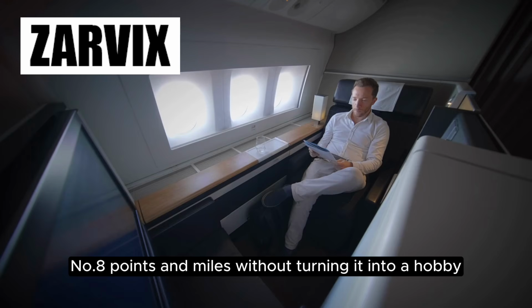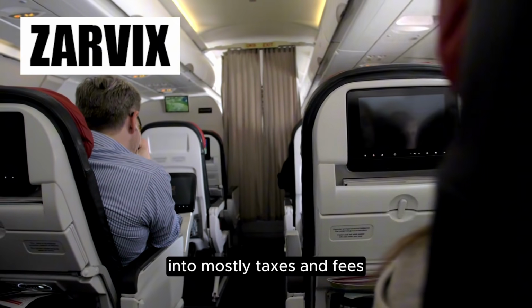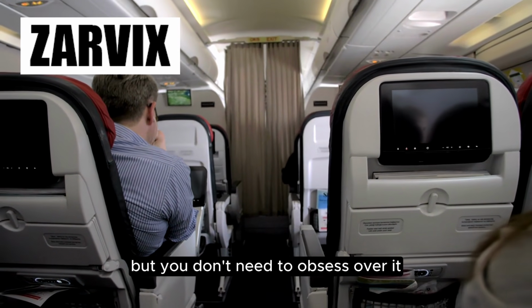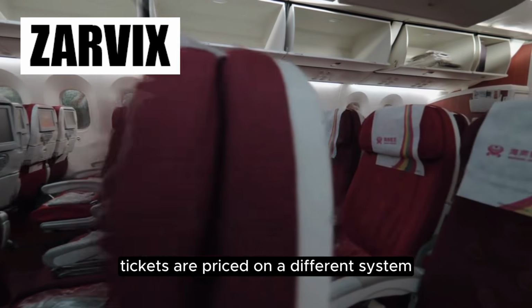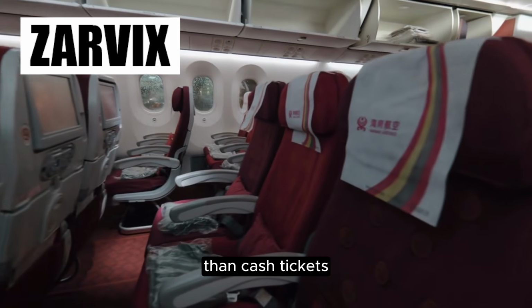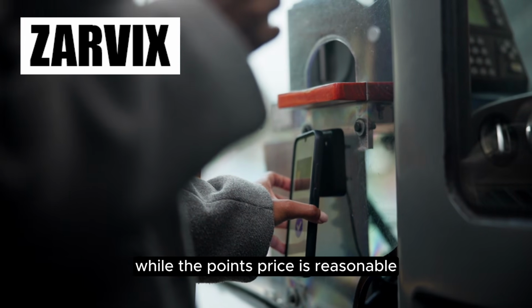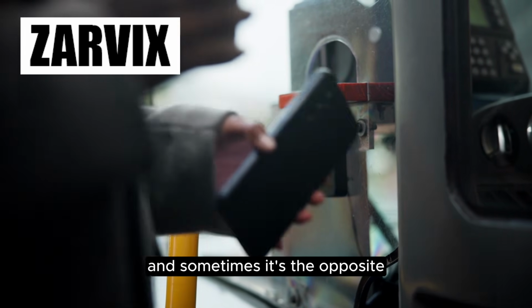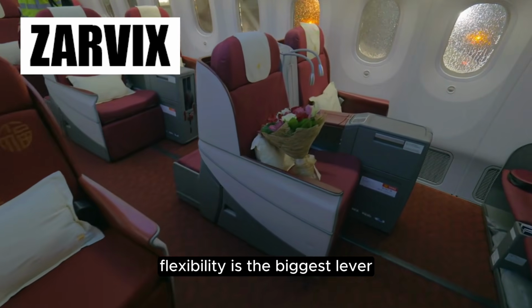Number 8. Points and miles without turning it into a hobby. Points can turn business class from expensive into mostly taxes and fees, but you don't need to obsess over it. The key idea is that award tickets are priced on a different system than cash tickets. Sometimes a cash fare is terrible, while the points price is reasonable, and sometimes it's the opposite. Flexibility is the biggest lever.